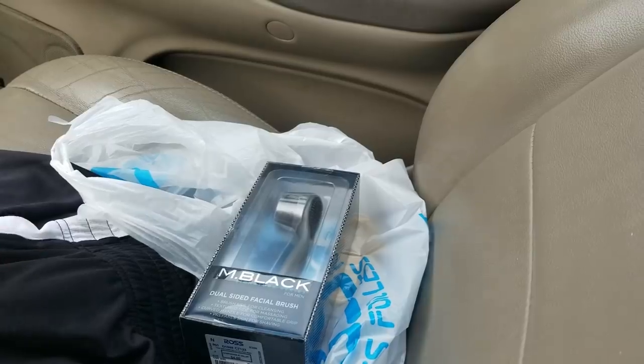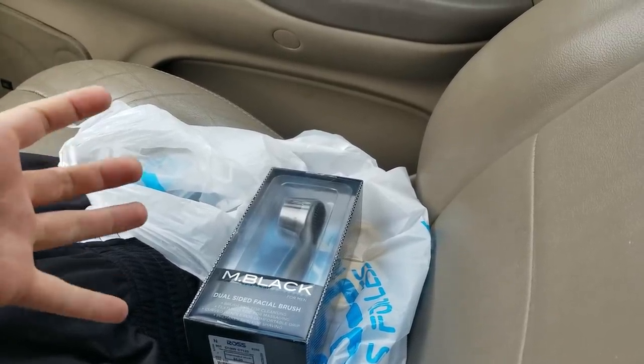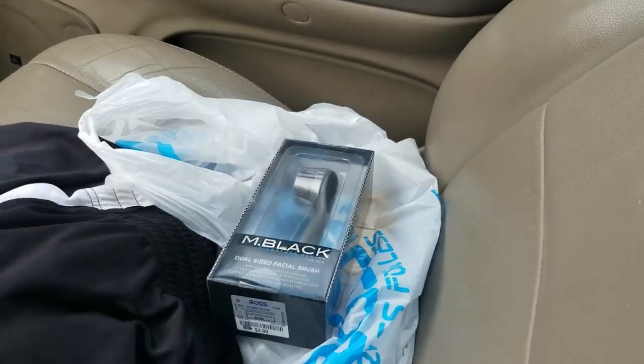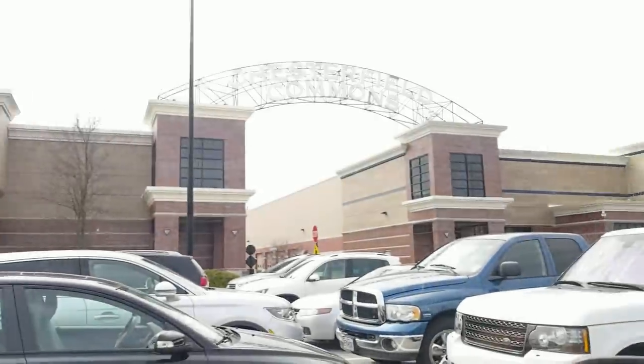It's only $2.99. I think it's basically like a manual Clarisonic, which is kind of nice because the facial scrub that I use sort of dries my hands out a little bit. I think it's too abrasive. It has a lot of exfoliant in it, so I can use that or give it a try and see how I like it. It was only $2.99.